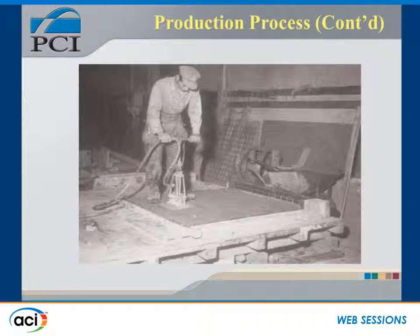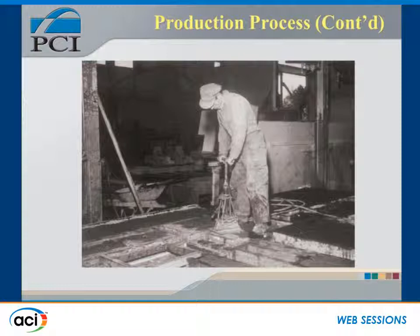Here, the workman is vibrating the slab in its final stages. The top of the side form is receiving vibration. This is done to help the mix go into place at the slab ends. And the returns were cast in a vertical position and were vibrated internally with a half-inch rod pushed into the concrete. They didn't have the vibration processes that we have today.